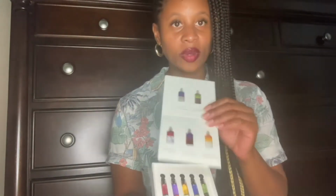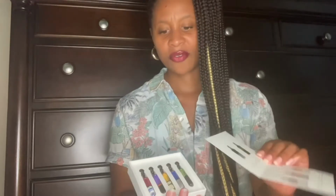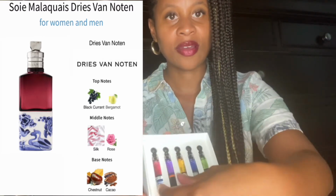So again, these are going to be blind samples, blind sniffs. Like I said, I did look up the notes for one of these, the one that I was interested in. But as for the others, I only know what is listed here on this card. So yeah, it's the Soie Malaquais, and I think I'll go ahead and put that on first. That is this one here, okay? So I will take that out.